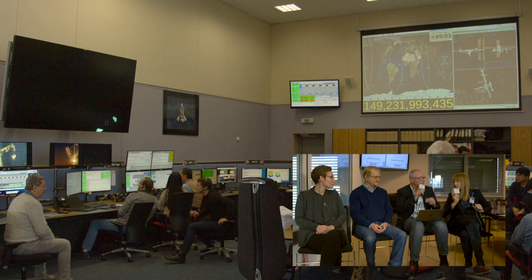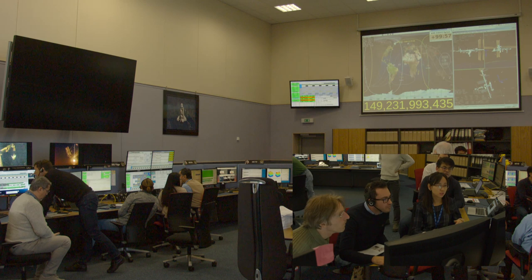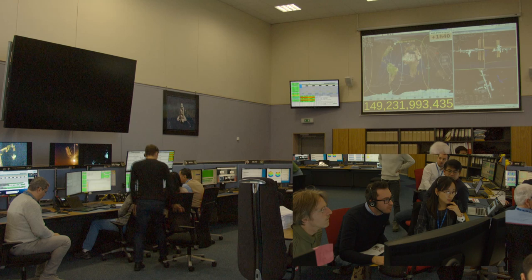So the power is on. Power is on, which means that it's working. This means that all the connections are good, and now we are really waiting for the detail of the data, the telemetry data, to really verify the detailed status of the system up there. I have a question myself. How could you continue to take data without a cooling system so far?